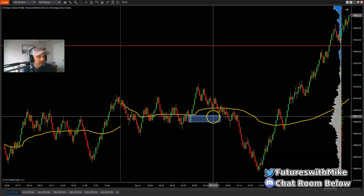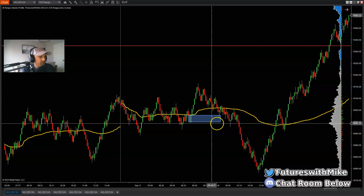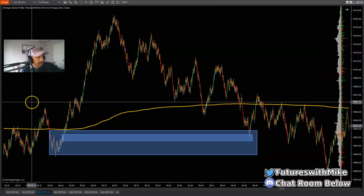But anyways, getting back here to where the market pulls back to this area, right here around 950 on September 11th, we're going to go down to the lower base chart now, the 24 range where I take my trades from. Now I'm on my 24 range chart.